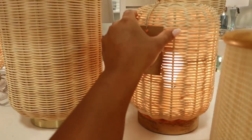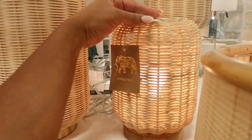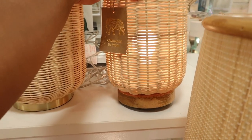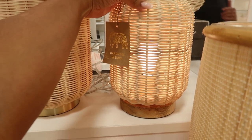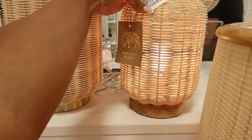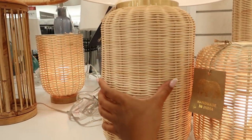These are smaller ones, but these are also stunning, unique. And this one is $39.99, so not bad at all. You could put it on a stack of books on a console table, it'd be super cute. Or even put it in open shelving or anything like that, and it'd be very cute too. And then this larger one is $100.